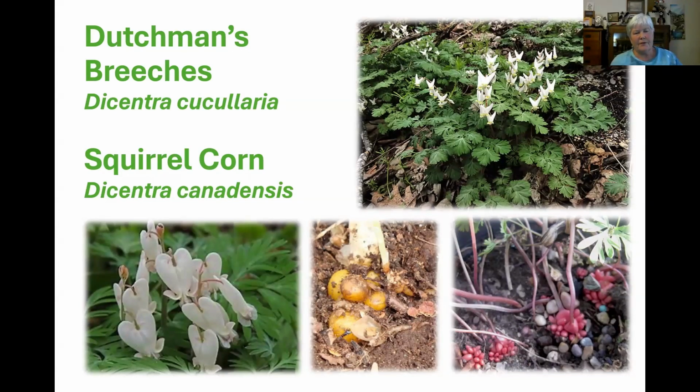And then, of course, seeing a large patch of Dutchman's breeches out in the woods is absolutely stunning too. And in this image, you can see a few trout lilies in the center.